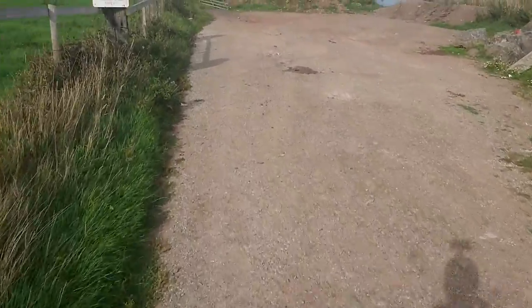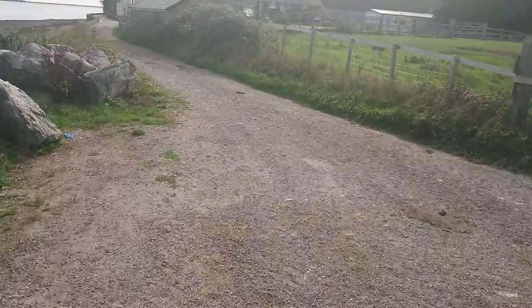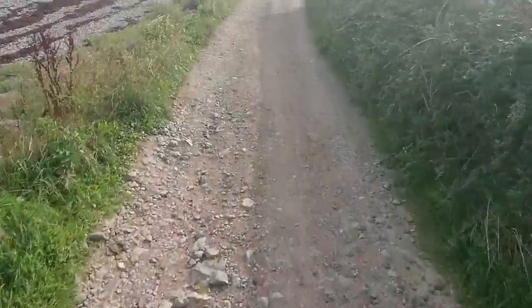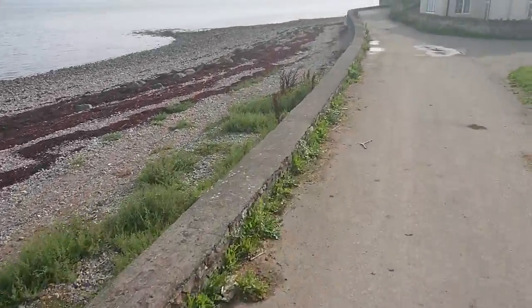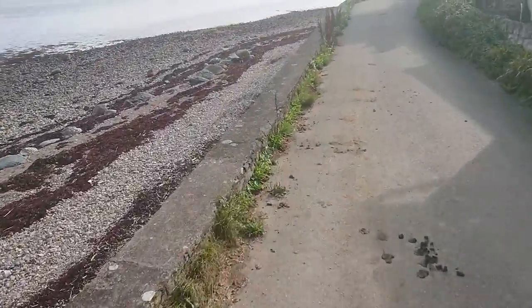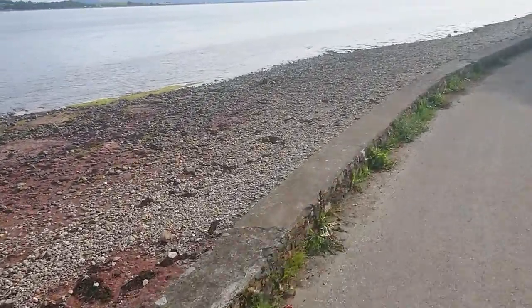A bit bumpier down here. That's going to test out the stabilization. Not too pretty just here. Over the bumpy cobbles again, back onto the tarmac. Tide's in this evening. Might be able to spot those wind turbines in the distance.